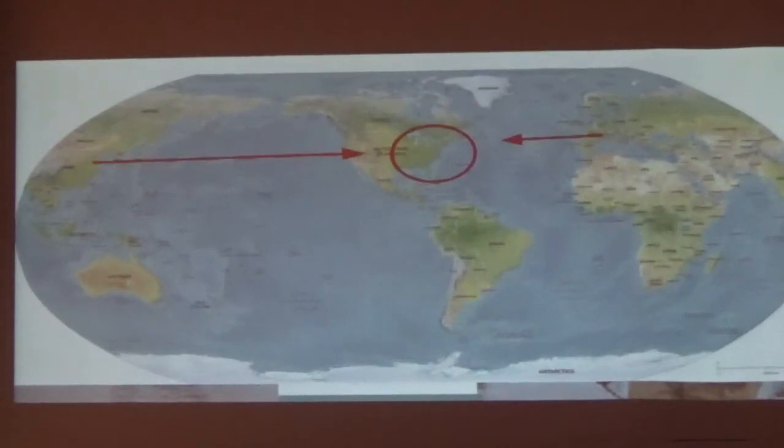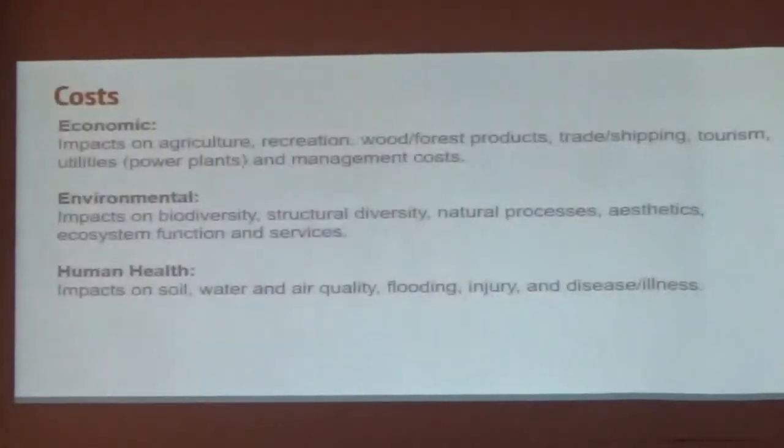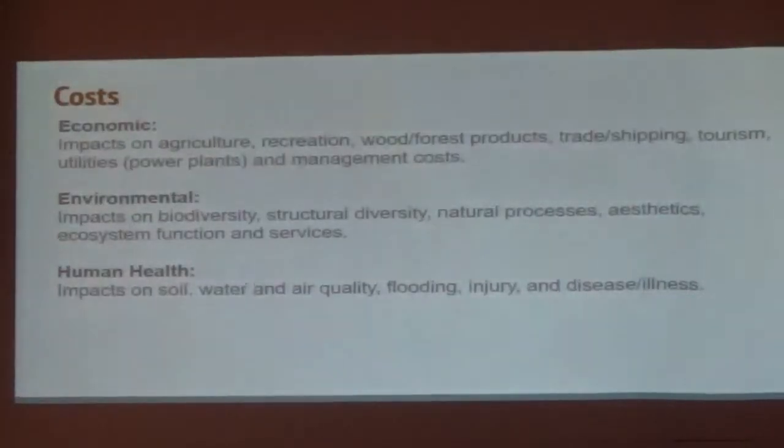And on the other hand, these are the two parts of the world that just by coincidence we in the United States are the most connected with, right? These are the two parts of the world where we have the most trade, where we have the most tourism. So as humans are moving back and forth, we're also seeing a lot of movement with invasive species coming along for the ride.